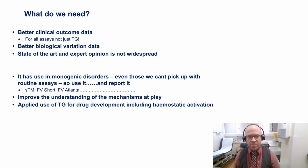But we have shown that it can be used to detect monogenic disorders, especially monogenic disorders which haven't been picked up by our traditional clot-based, chromogenic or immunological-based assays. Soluble thrombomodulin, Factor V short, Factor V Atlanta, I've mentioned them already, all usefully identified using thrombin generation. And in doing so, it can help us improve further the mechanisms at play, the pathophysiology, the physiological and biochemical processes that are associated with hemostasis, and also application using thrombin generation for detecting outcomes for drug development, and it's very commonly used to measure hemostasis activation for treatments which may not in any way be associated with hemostasis. So it's good that it's actually been used further afield.